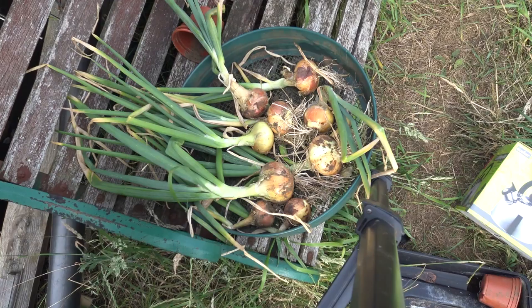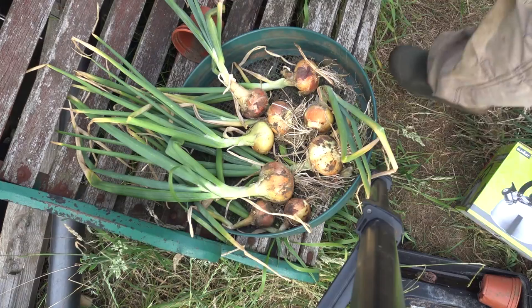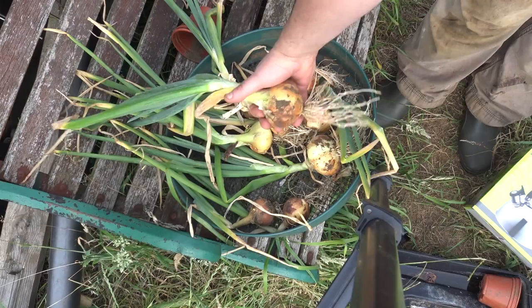Well, what I noticed is that a couple of my onions had fallen over, which means that they're ready. So what I've done is I've dug some up. I've dug the ones up that have fallen over. And you see, some of them are actually a good hand size. I've got a couple there.